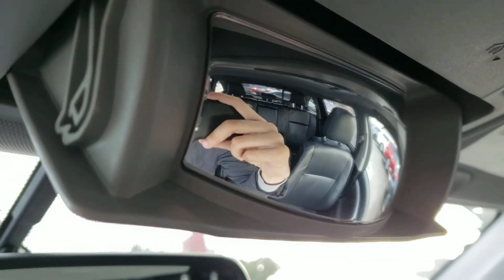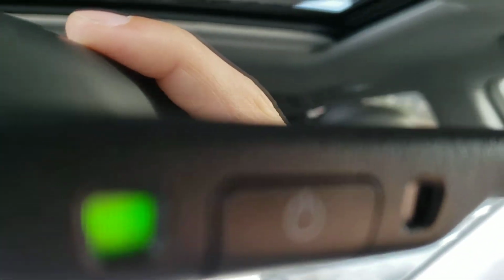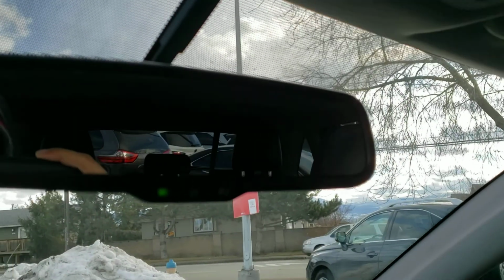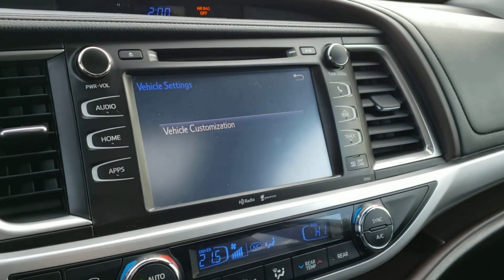You've also got this handy little sunglasses holder, and you can also put that part way down to see what your rear passengers are doing, which is really nice if you have children in the back. You've also got the auto-dimming rear mirror here as well to help keep your mirror nice and dim, even if there are bright lights in it at nighttime. So let's go ahead and hop out and take a look at some of the features in the rear of this vehicle.